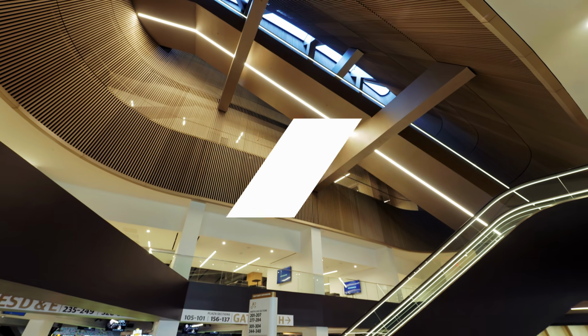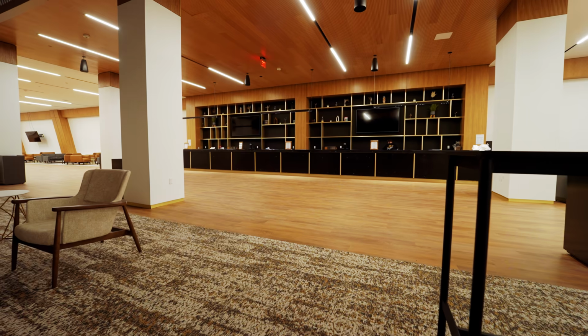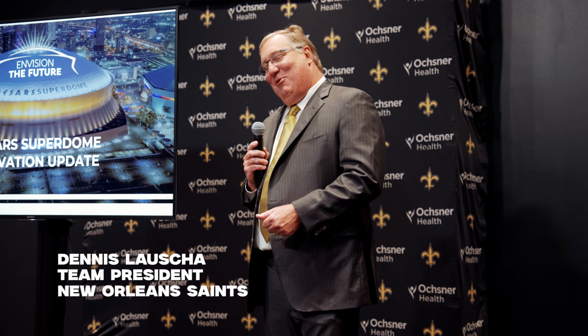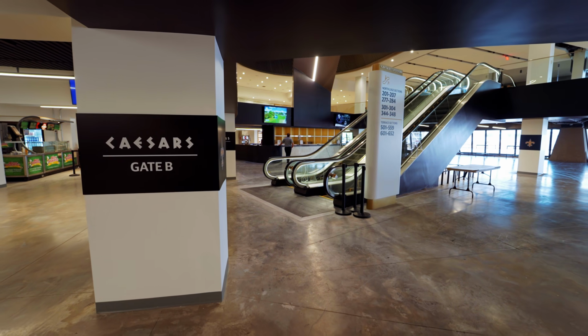What we were able to do is give you the Superdome and do it in a way that really modernizes this building. And you start looking at all the things that this building delivers. I know I'm biased, but this is a hell of a building. So we are at Gate B.